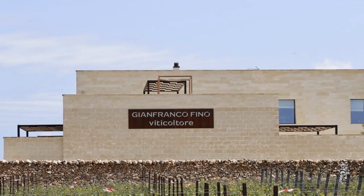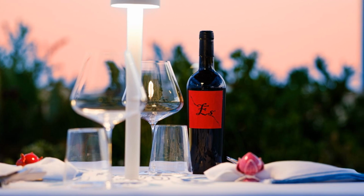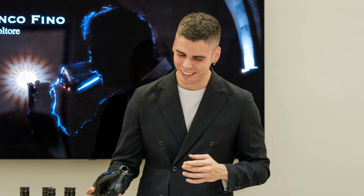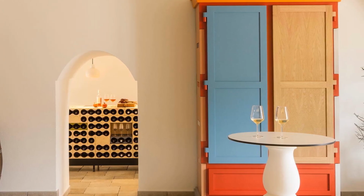Another notable winery in the vicinity is Gianfranco Fino, situated just outside Manduria. This winery is celebrated for its award-winning Primitivo wines and offers elegant tasting experiences in its brand new premises. Additionally, Trullo di Pezza, also located near Manduria, is a fresh and feminine project by two sisters, offering a range of wines in a beautifully restored 1830s farm setting.